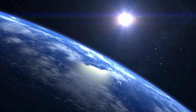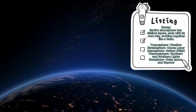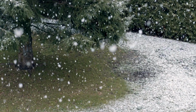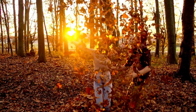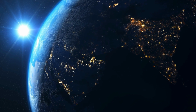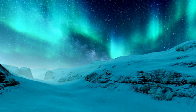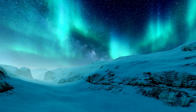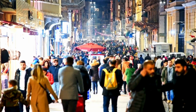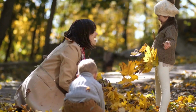In summary, Earth's atmosphere is like a protective hug around our planet, with different layers each having a vital job. The Troposphere brings us rain, snow, and all the exciting weather, while the Stratosphere acts like a giant sunblock, keeping us safe from the sun's strong rays. The Mesosphere shields us from space rocks, and the Thermosphere puts on dazzling light shows with the northern and southern lights. Together, these layers create the perfect atmosphere for life on Earth, making our home just right for all the fun adventures.